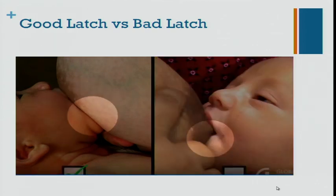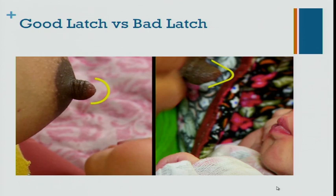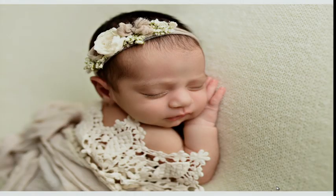So again, you can see that the one on the right, the mouth is not wide open. It looks like most of the areola is outside the mouth. So that's not a good latch either. Here, it might be a little hard, but the one on the right has this dimple, and that's not a very good latch either. And then again, your nipple, when you remove it from the baby's mouth, should be nice and rounded like the one on the left, not flat. Because that means that the nipple was being chomped down on the hard palate, and that, again, is painful.